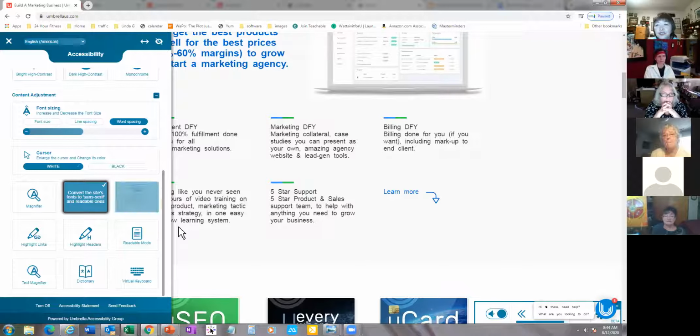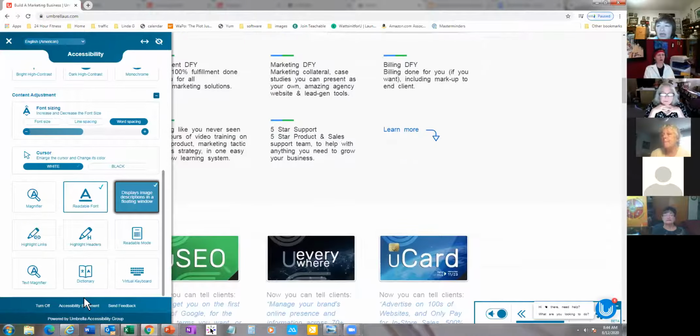Image descriptions are when you have text that describes your images. So you'll see all these tool sets that are available just by installing a little widget. It's just code that goes onto your website that turns on this widget. Now the thing, again, there is no guarantee that even with this widget that somebody won't sue you.